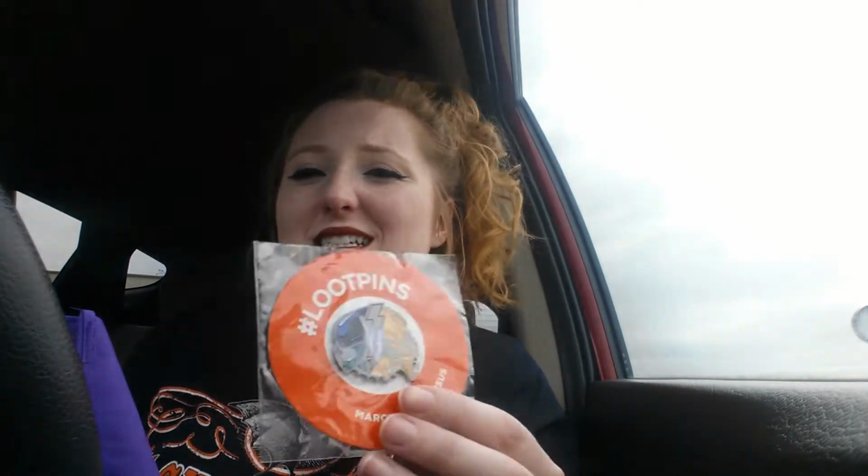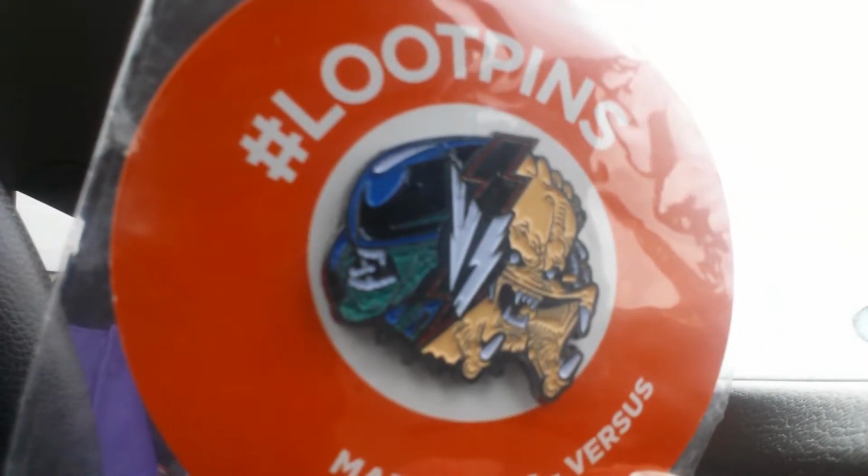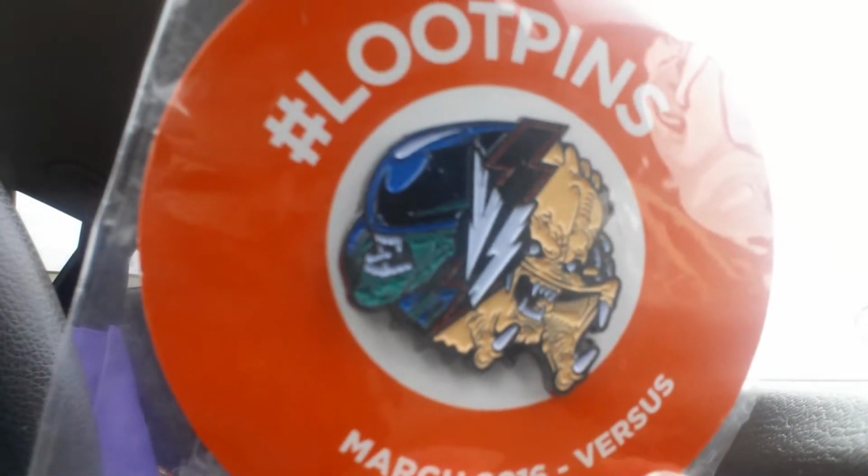It's just like junk on the table, but most of it's spooky themed, Halloween themed, horror themed. And I noticed this pin, and it's really cute because it's Alien versus Predator. Can you see? Look at it. So I thought that was really cute.